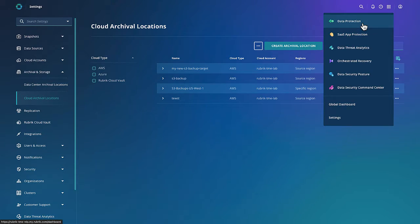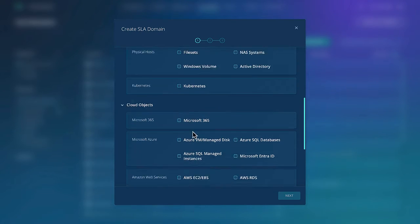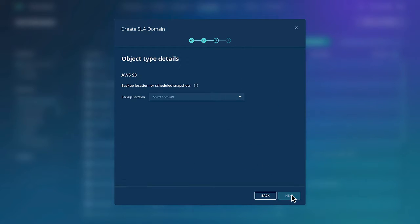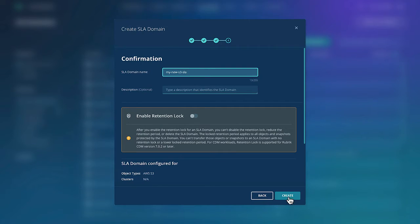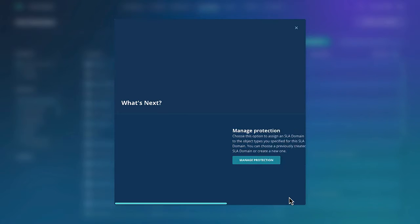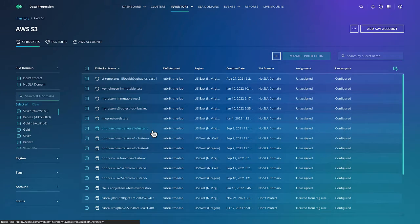Rubrik's S3 Protection leverages the same SLA domain policy engine as other workloads protected by RSC. Creating these SLA domains is a pretty simple task. Simply define your RPO and retention values, and then select your backup target, give it a name, and you're done. Now, it's just a matter of assigning the SLA domain to our S3 buckets, which can be done on a number of different hierarchical levels.